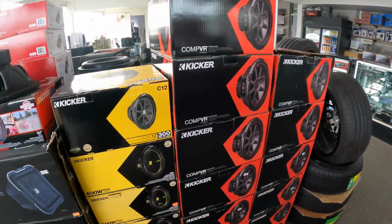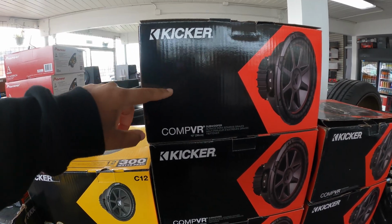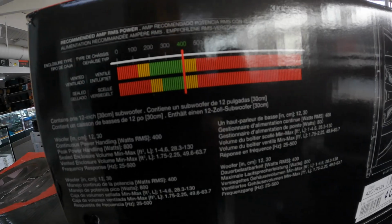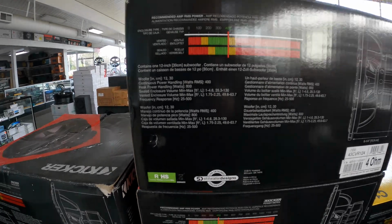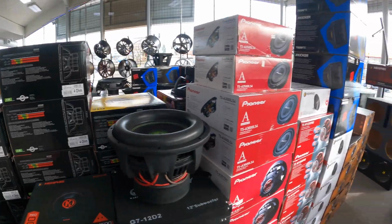And a little fun fact, I actually started off with these speakers right here, the CVRs. So I had 4 of these in an Acura at once. And what are these RMS right here? 400 watt RMS. And these sound a heck of good. So we'll see how these 10s sound, man. I believe it's gonna sound crazy. It's gonna sound good. I really can't wait. But overall, I'm happy, man.